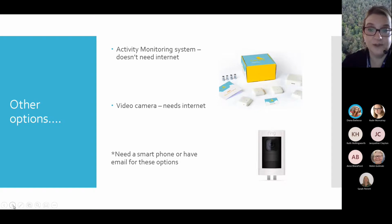There are video cameras as well, and they do need the internet though. And mostly what we would say with video cameras is they're not to be put in rooms where there's personal care being undertaken, so bathrooms, toilets, bedrooms. But if you're looking at putting one in a hallway or in a lounge maybe, that's suitable. And as long as you've asked the person if that's okay. If they haven't got capacity to consent to that, then you must make that decision whether it's in their best interests.